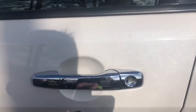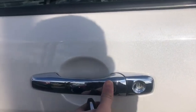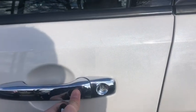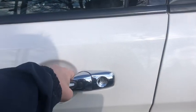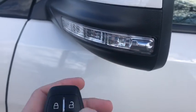With Smart Key access. Make sure the vehicle's locked. Pressing this button locks the car. After waiting a second, just grab behind the handle and the car automatically unlocks. And you can also use the touchpad with the combination that you get from the Ford dealership. And when you automatically unlock the car, the LED lights will flash in the mirror, and the mirrors will fold.